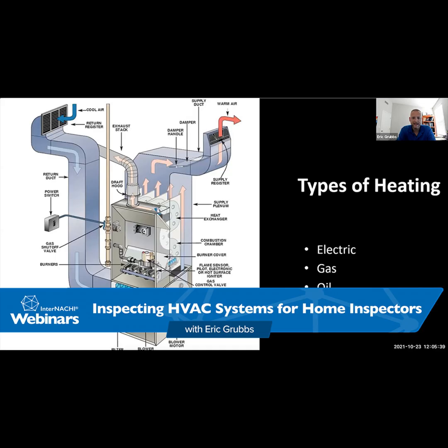In that case, I would shut the equipment off. If you do have a carbon monoxide tester, you can check at the vents or registers and see if you are sensing any carbon monoxide. And if so, shut it off completely, condemn the unit, and definitely tell the homeowner they cannot operate that piece of equipment until it is repaired or changed out.